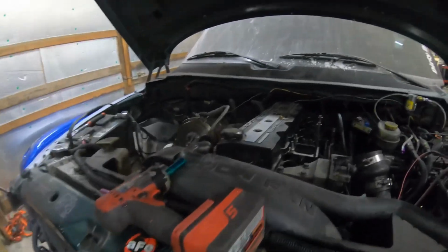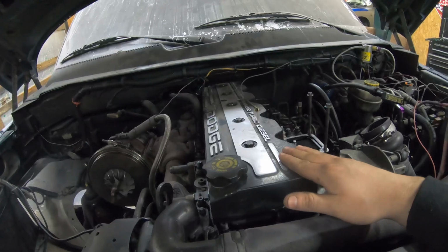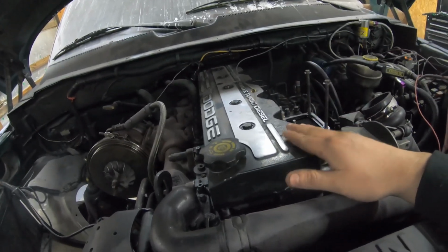We got the intake pulled off. We got the compressor housing pulled off. We just talked Mason into painting the compressor housing and intake the same color as the valve cover. We're gonna paint it black so we don't have to take it off.